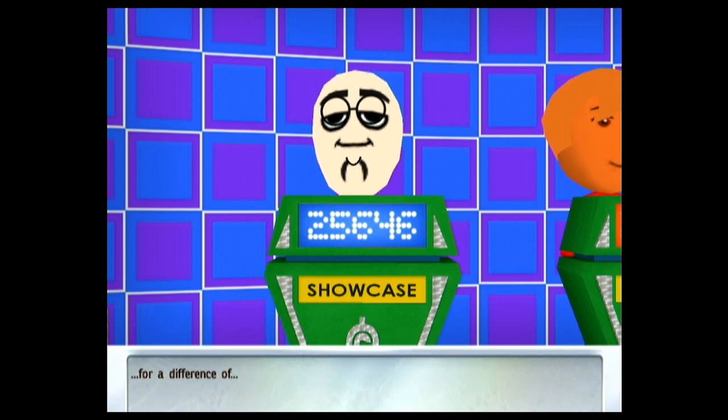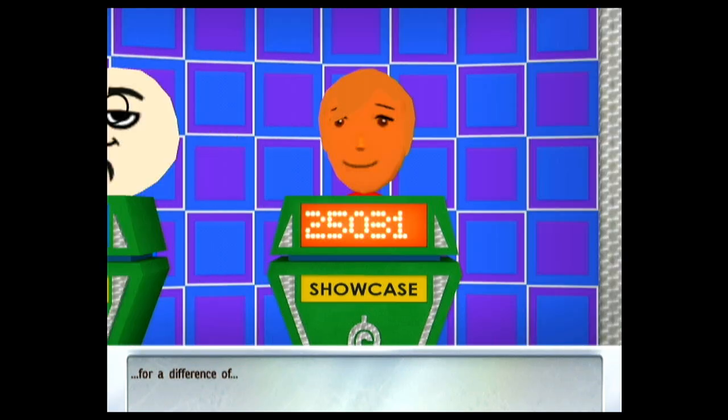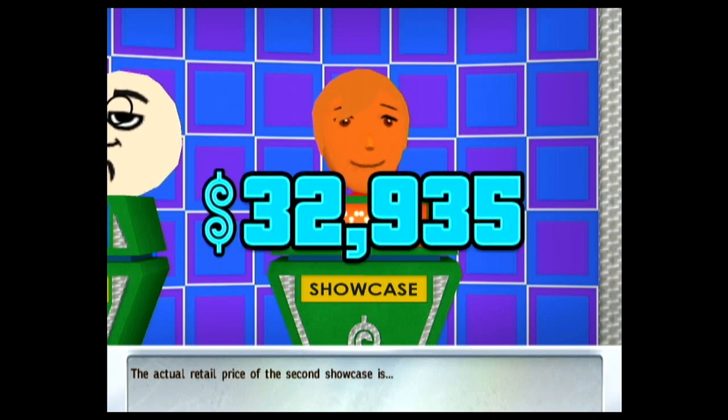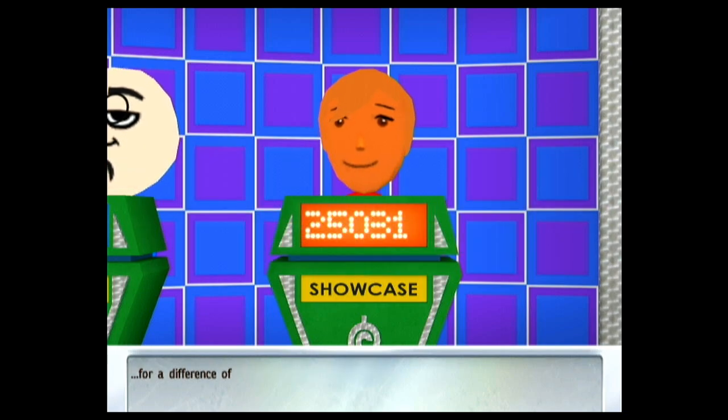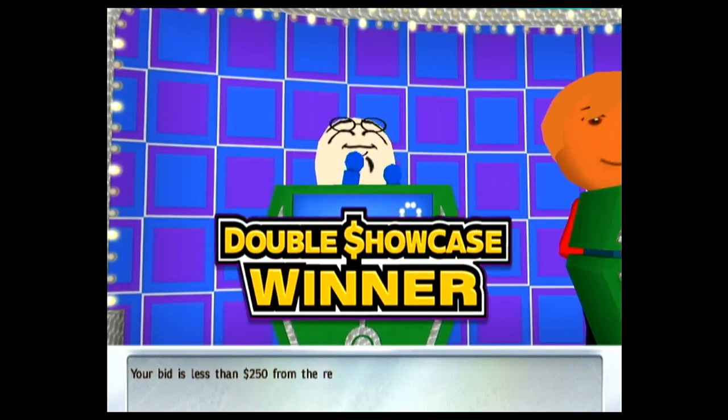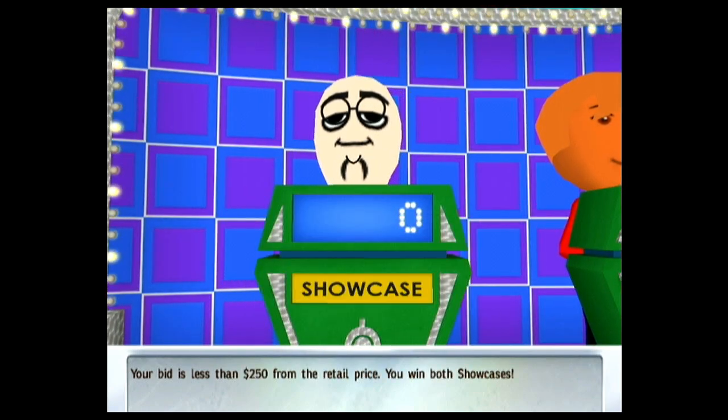For a difference of... The actual retail price of the second showcase is... For a difference of... Your bid is less than $250 from the retail price. You win both showcases!